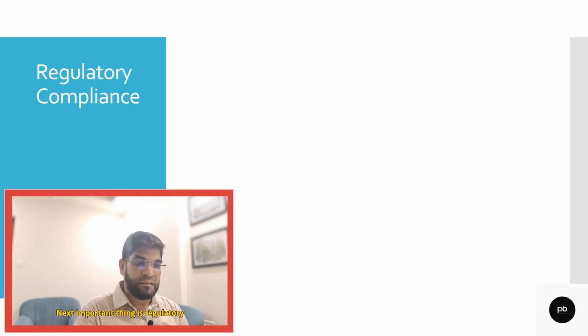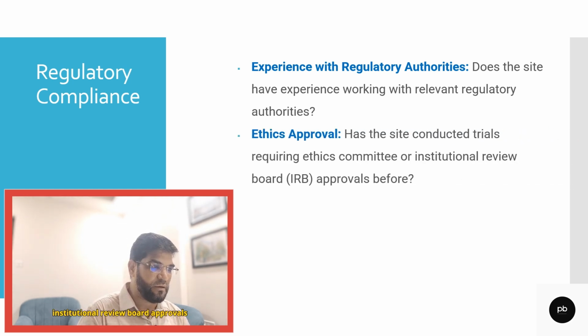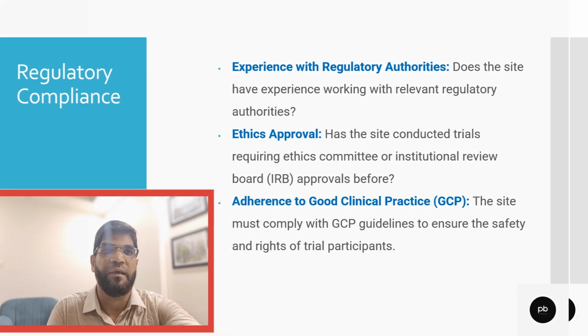Next important thing is regulatory compliance. Experience with regulatory authorities: does your site have experience working with the relevant regulatory authorities? Say for example, you are running a trial for the EU. Has the site completed any trial that has been submitted to an EU country? Ethics approval: has the site conducted trials requiring ethics committee or institutional review board approvals before? Adherence to GCP: a site must comply with the GCP guidelines to ensure the safety and rights of the trial participants, and adhere to them very much. So this is what you are going to check in the regulatory compliance.